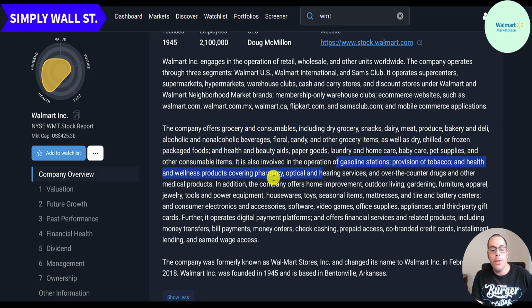They have gas stations at some of their stores. They sell tobacco and health and wellness products covering pharmacy, optical and hearing services, over-the-counter drugs, and other medical products. They offer home improvement, outdoor living, gardening, furniture, apparel, jewelry, tools, and power equipment, houseware, toys, seasonal items, mattresses, and tire and battery centers. They also sell electronics, software, video games, office supplies, appliances, and gift cards. It operates a digital payment platform and offers financial services and related products, including money transfers, bill payments, money orders, check cashing, prepaid access, credit cards, lending, and earned wage access.